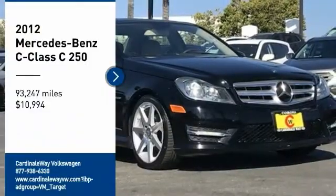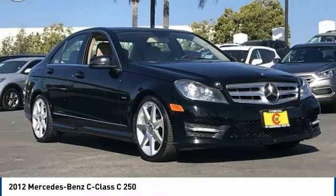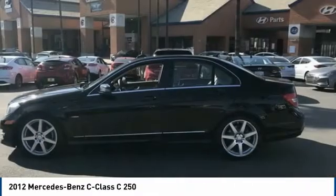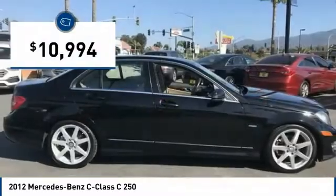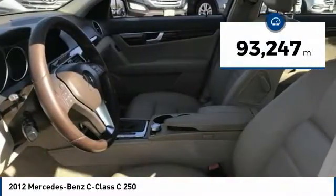Stop by and take a look at the 2012 C-Class. Standing the test of time means never standing still. The C-Class is a stylish performer that embodies sophistication and intelligence and is priced below $15,000. This vehicle has less than 95,000 miles.